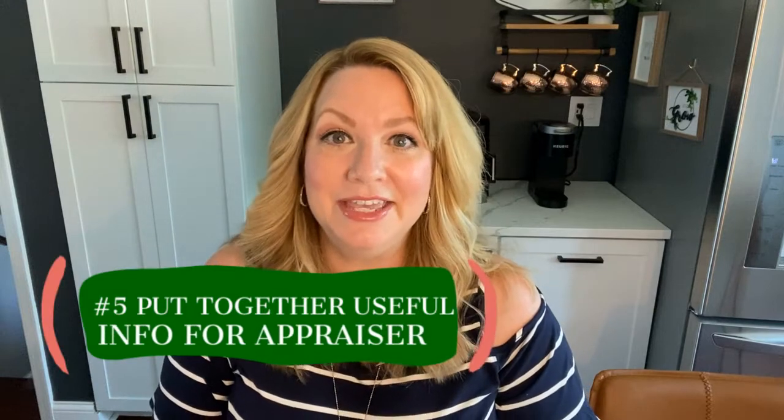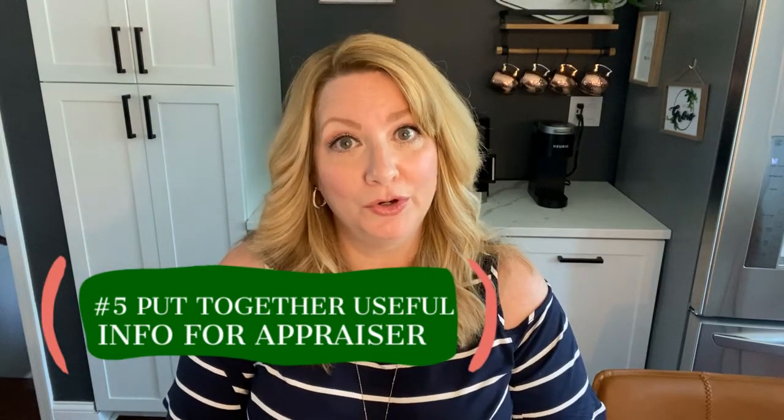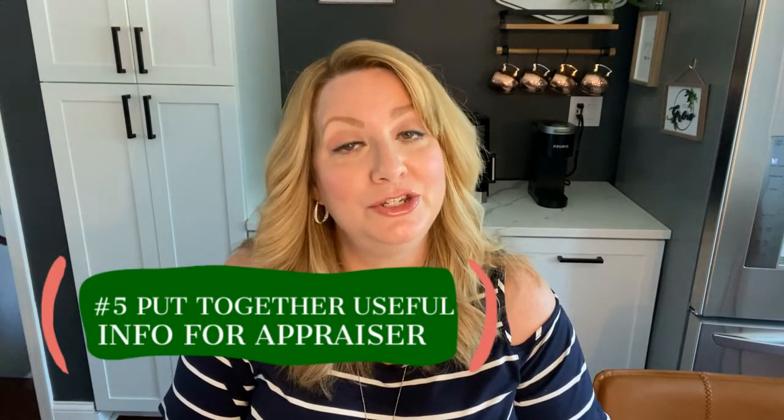You want to make sure your pets are taken care of and out of the house or away from the appraiser. So you just want to really do your best. Don't make the appraiser work hard to give you value. Number 5 is put together a folder of information that you can provide to the appraiser.